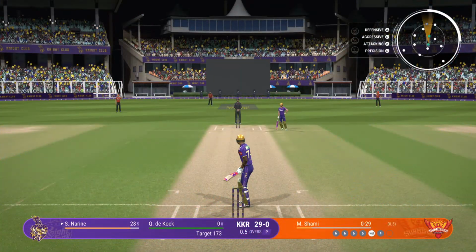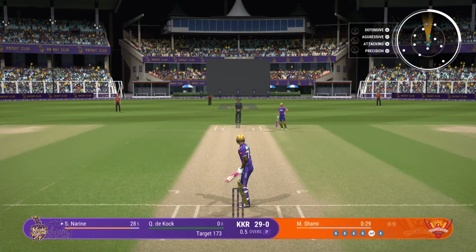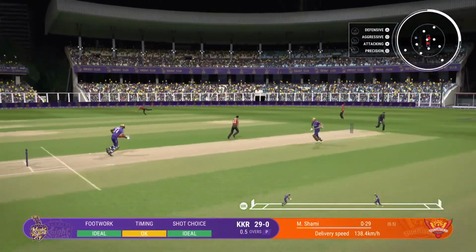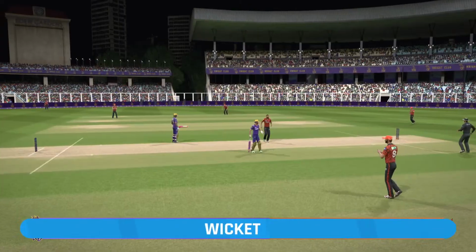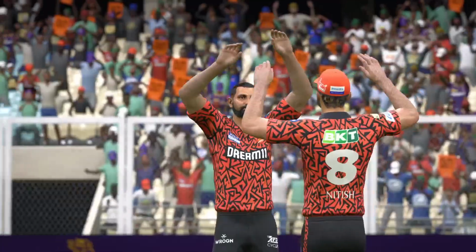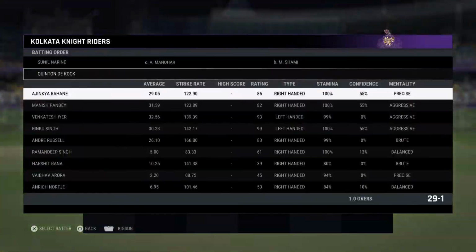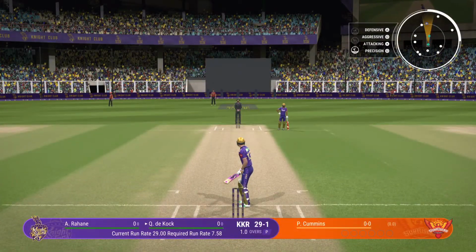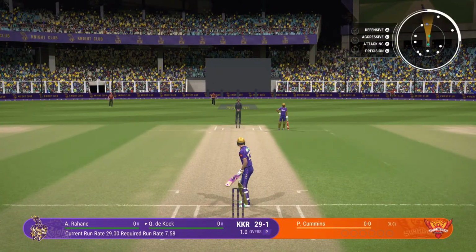Good contest here at the moment. 4 off the last ball. It'll be interesting to see how the bowler can respond. Lovely cover drive. Straight to the extra cover field. Incredible. What a grab. What a catch. Well, the end of an entertaining performance with the bat. Certainly a good wicket to get. Those runs were really starting to flow.